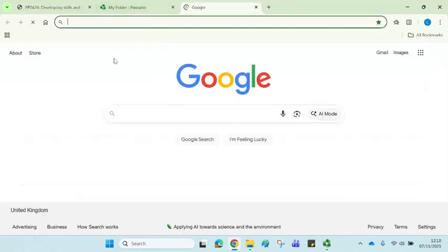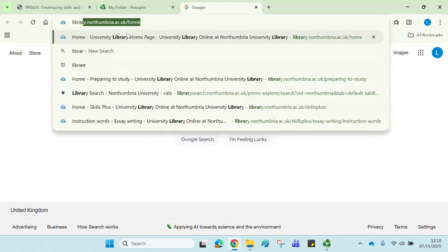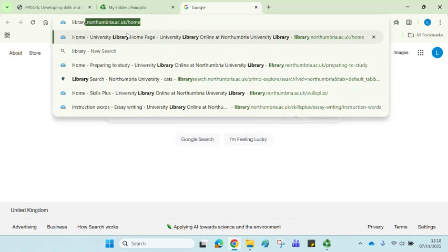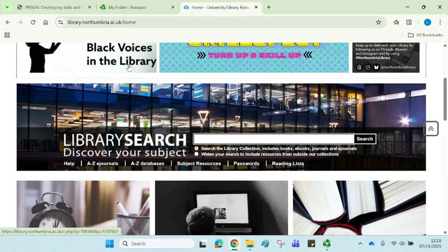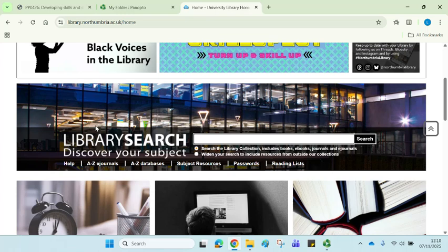Let's return to the library homepage, library.northumbria.ac.uk/home. And we will now focus on library search, where you can discover your subject. This is where you can search to find books, articles, and lots more on your topic. We will search now for school-based counselling.